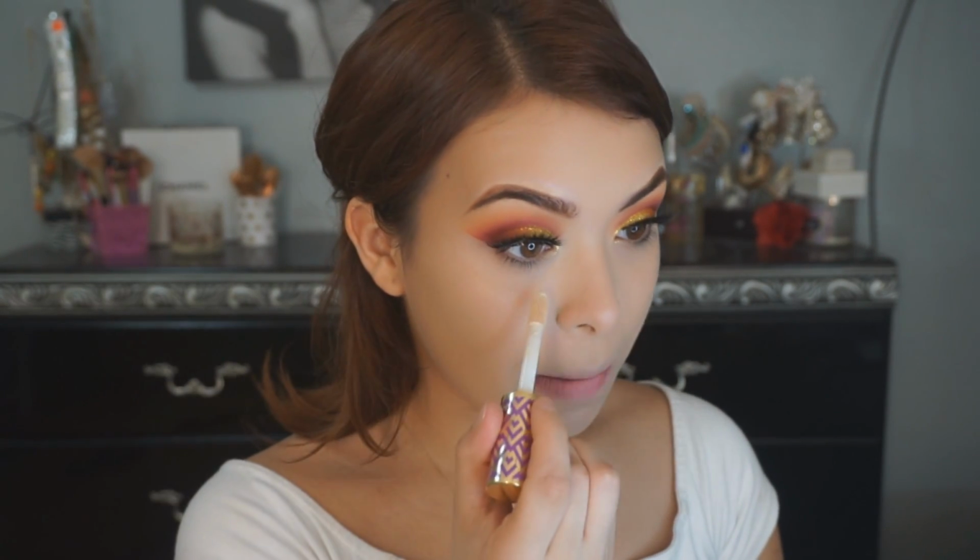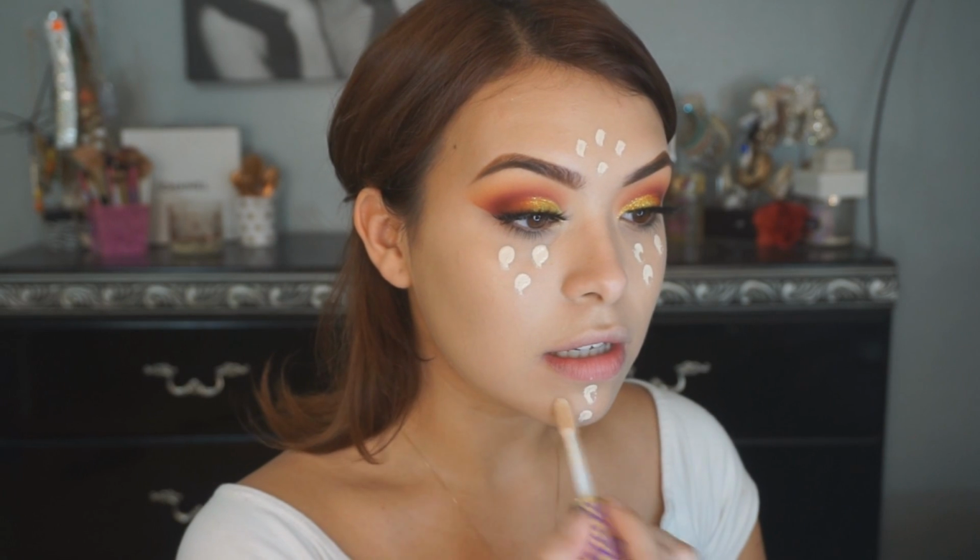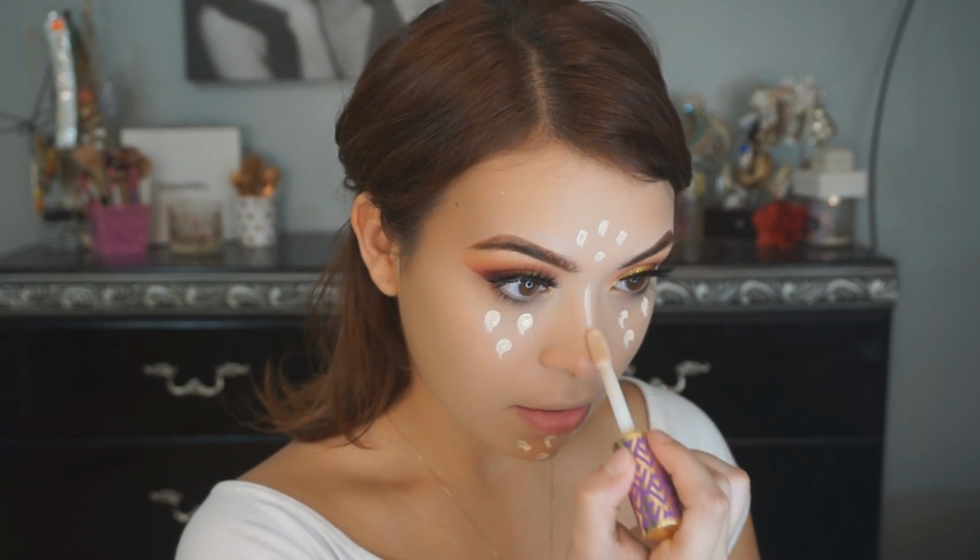Okay, next I'm going to take my Tarte Shape Tape Concealer in the shade Fair Neutral. I've noticed that with this concealer, a little goes a long way. I used to do a triangle, but with this concealer, I basically just do dots because this thing goes a lot further. And just taking my sponge and blending everything. I like to take the concealer all the way into the side of my nose.